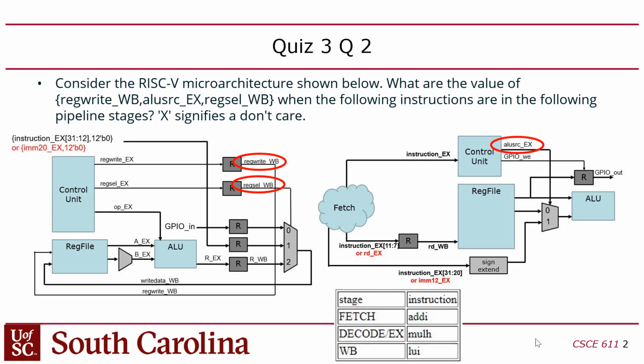In RISC-V, there's 2 immediate fields. In MIPS, there was not. Remember, in MIPS, there was 1 immediate field. It was the lower 16 bits of the instruction. Sorry, it was the lower 16 bits. Boy, it's been a while since I taught MIPS. But there was only 1 immediate field.